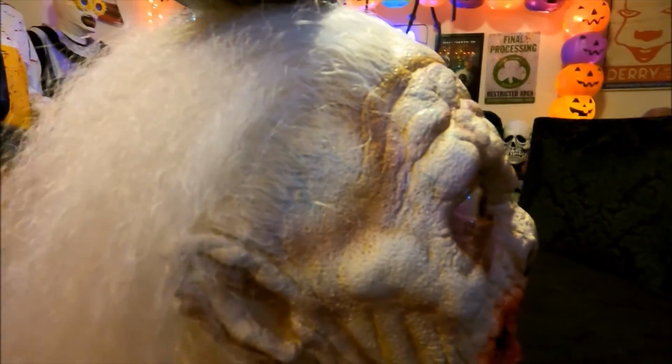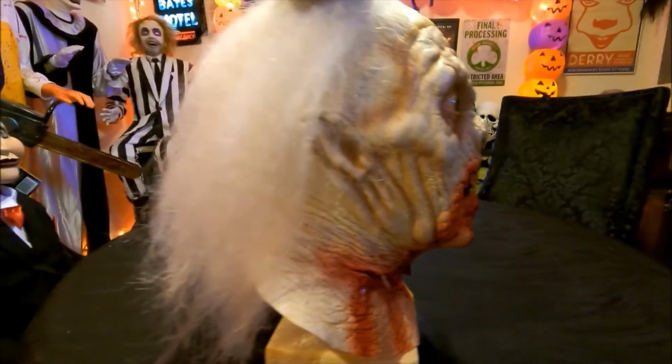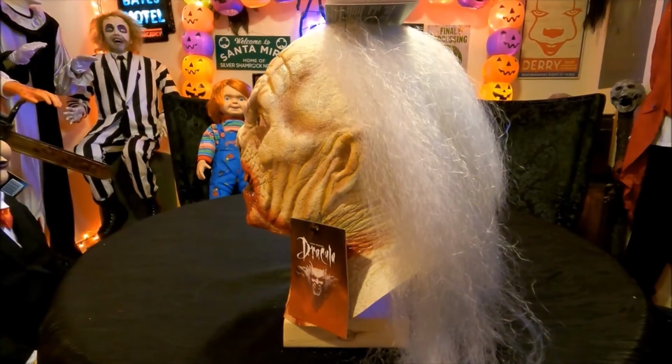Now, the fit of this mask is the complete opposite of the bat. It's very, very tight on my head. If you collect masks, you're going to understand this. It's very similar to the 2018 Michael Myers mask. Very snug fit, not much room, kind of constrictive. Definitely a mask that I would not personally wear, but would definitely use as a mask for a prop, and I can definitely see us using this in a future haunt if we did vampires.